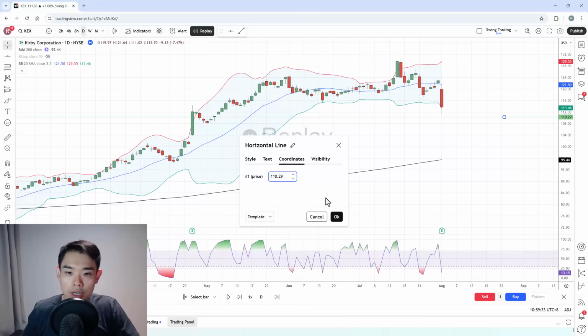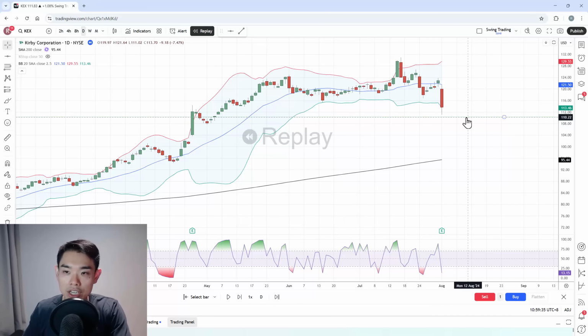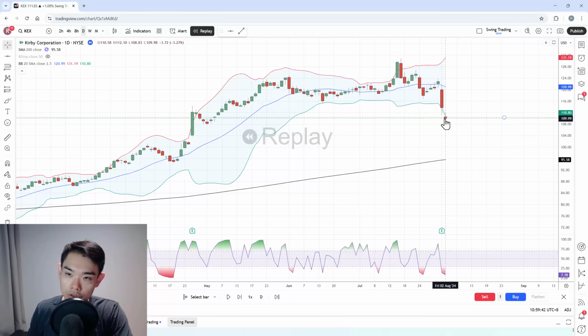110.29. Okay, so this means the next day, if the stock price touches this green line, which is where our buy limit order is, we will get filled on the trade. And of course, we got filled on the trade because this is a cherry-picked chart to illustrate to you how this works. Now, once you're filled on the trade, when do you sell? You sell when the 2-day RSI crosses above 50 or after 10 trading days.